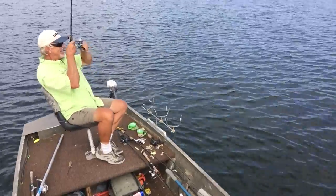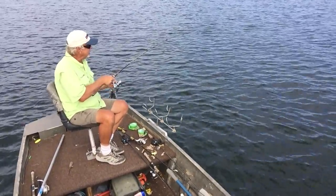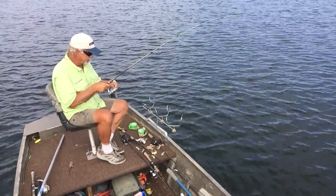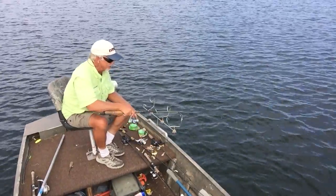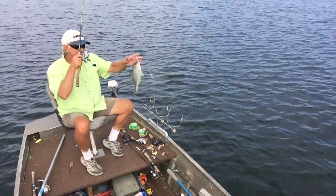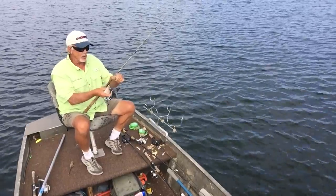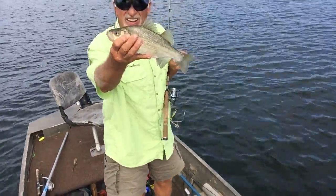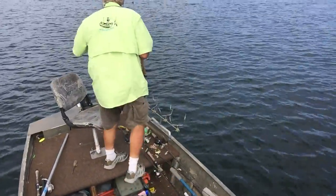For some reason. Hey, yeah, that's a nice one. That's what we're looking for, a little bit bigger. On Lake Murray today, and he's a jumbo magnum, super mag. Look at that. That's what we're looking for right there. That, my friend, is what the Old Fisherman is looking for right there in Lake Murray. Look at that. That's a jumbo magnum delight. You got to love it.